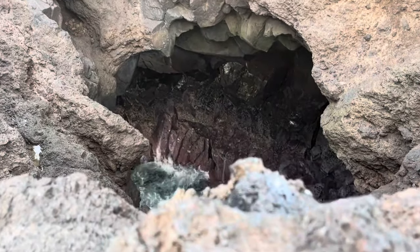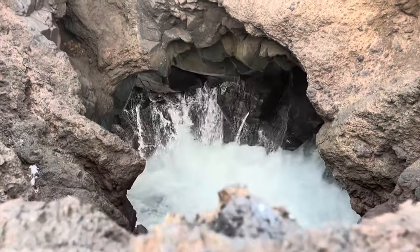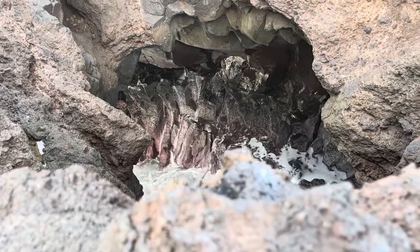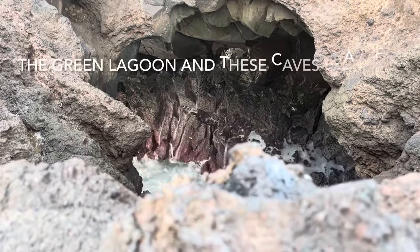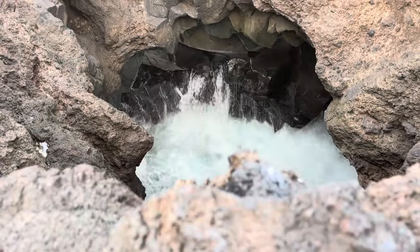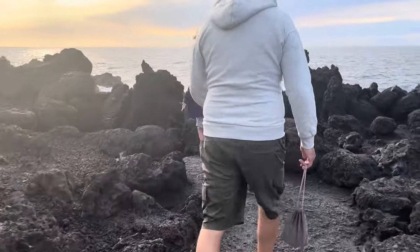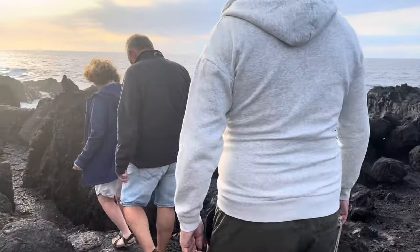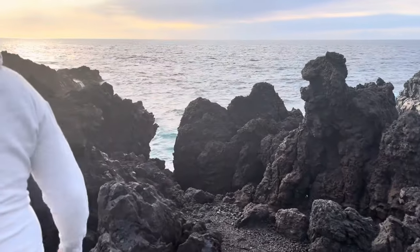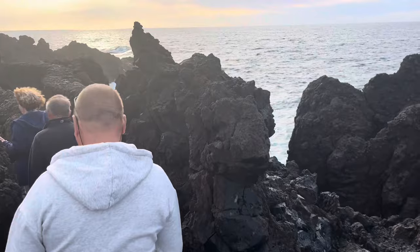Where the caves make a noise when the tide is high. Today is free of charge, and I do like it when that happens. Wow. So this is between Playa Blanca and El Golfo. Definitely worth a visit. I've never heard of this, so thankfully Deb found it. Oh, I nearly went then.